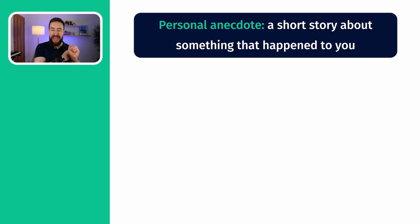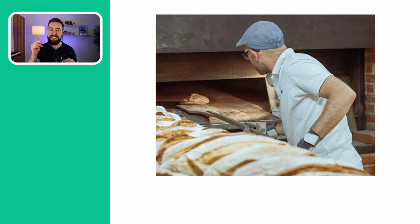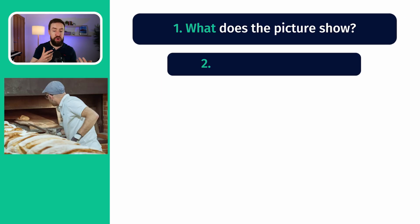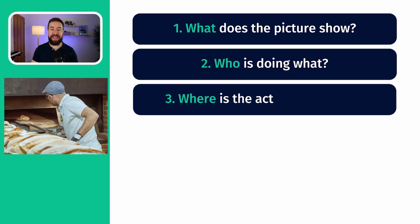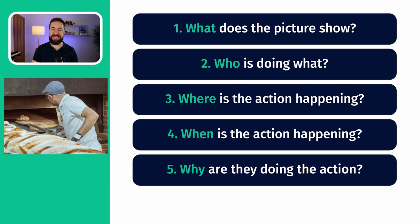So as we said before, a good structure for a speaking sample would be a personal anecdote, a story about yourself, an opinion, and an example. But we also have some great structures for different questions. For example, the write about the photo and also speak about the photo questions. We could use these 5 questions to ourselves to help us give a good answer. So we could say, what does the photo show? Who is doing what? Where is this happening? And when is it happening? And also, why is this action happening?